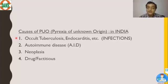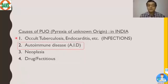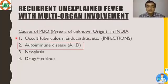So question number 1 that we are attempting to answer: when to suspect autoimmune disease? The answer is simple. When a patient comes with recurrent unexplained fever, we want to know if it is autoimmune disease. So with unexplained fever, after excluding infection, you think of autoimmune disease. That is number 1. Number 2 is autoimmune disease with multi-organ involvement, that becomes our rheumatology.